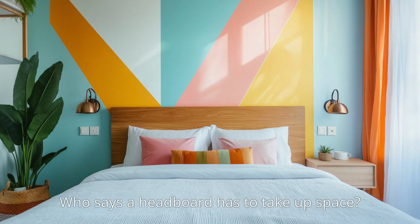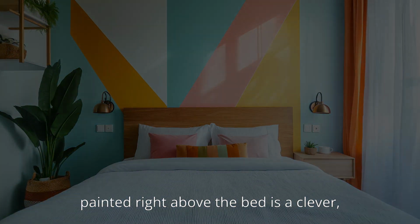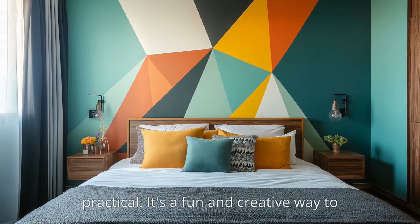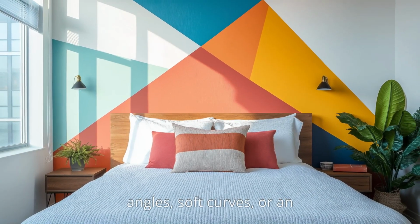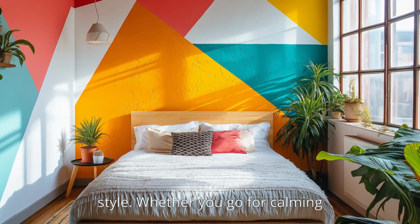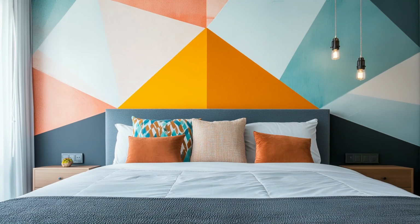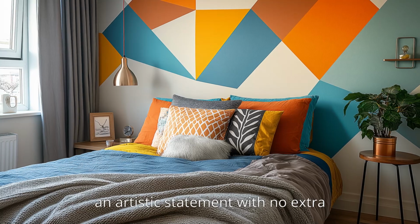Who says a headboard has to take up space? In a small bedroom, a geometric mural painted right above the bed is a clever, space-saving alternative. It's not just practical, it's a fun and creative way to bring personality to your walls. Bold angles, soft curves, or an abstract design. Whatever you choose, the mix of color and pattern adds instant style. Whether you go for calming neutrals or eye-catching hues, this simple trick transforms your space, making it feel bigger, brighter, and uniquely yours. A painted mural, an artistic statement with no extra footprint.